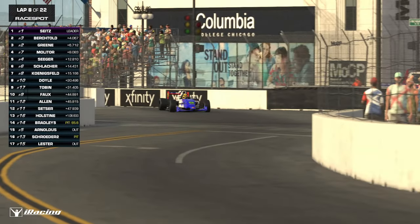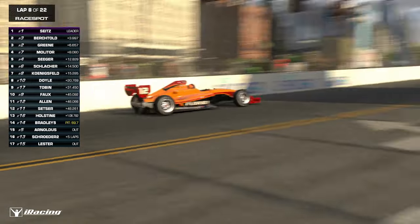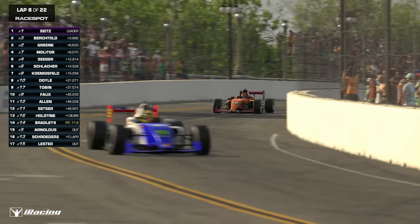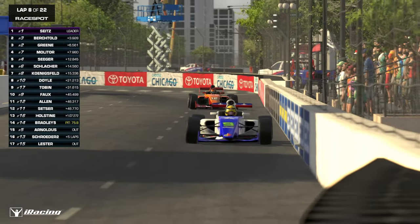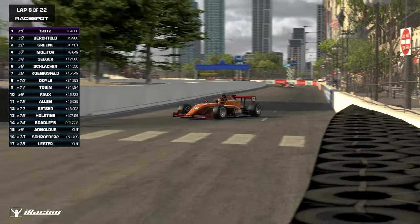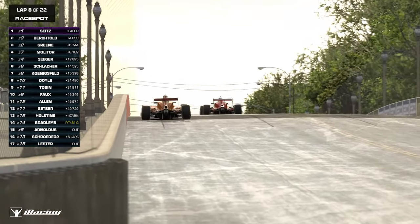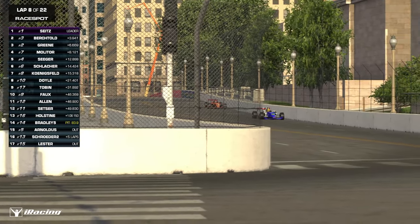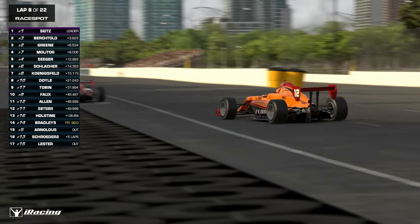Whoa. I think he just kissed the wall there, the number 12. Yeah, just a slight grazing of the wall, but Allen is still keeping it on the track, though he lost some time in between. The gap that Foe has to Allen is about a second. This is one of the closer battles we have on the course at the moment, which is why we're looking at this battle further towards the tail end of the field.